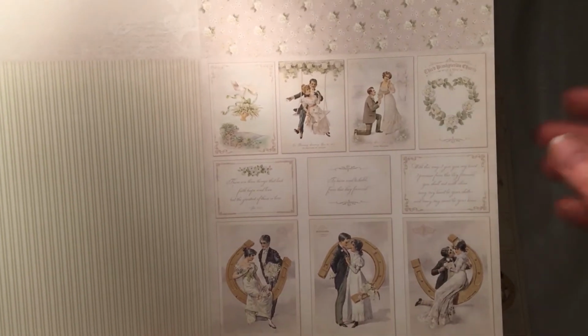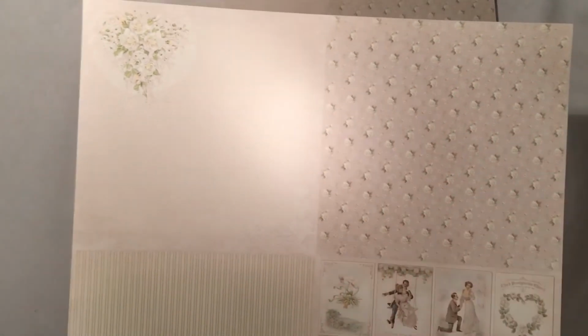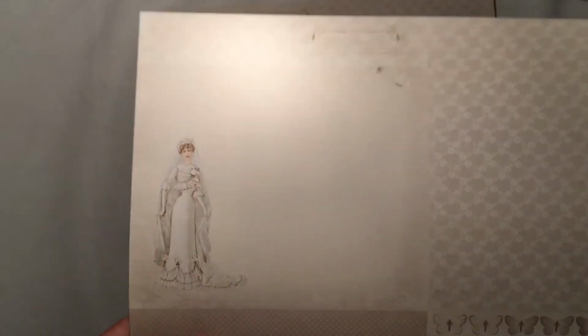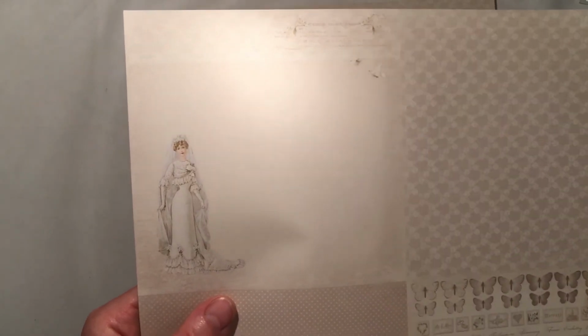So some sayings and some very romantic images here, and some lovely, these are all kind of whites and creams and some green in there. So I've got a few of those. And then this one, you've seen that one already, and this is very pretty as well. This is like with the, well, call them ribbons that you can cut out individually, and the butterflies. But then this one is so pretty with the bride. I got a few pages in large as well with her on it.